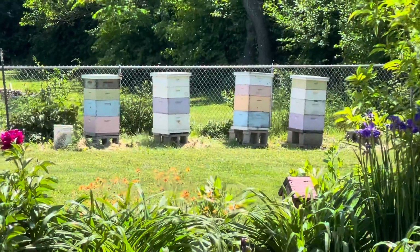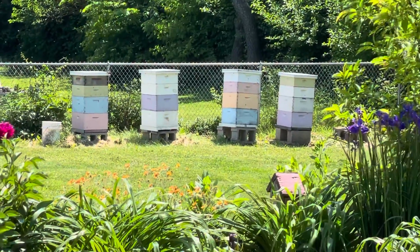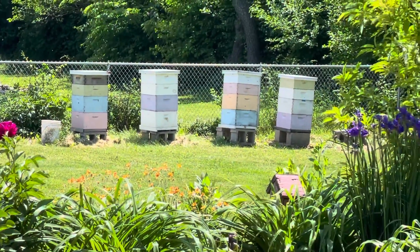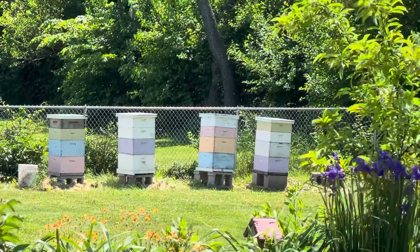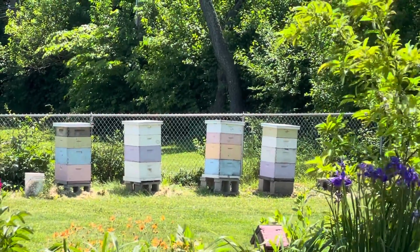So far, like I said, I haven't even used the smoke this year. They've been so calm, and for being stacked that high, it's pretty unusual. They didn't get more aggressive. But it's 2 o'clock in the afternoon also, so most of them are out and about foraging.